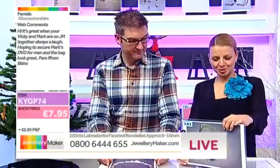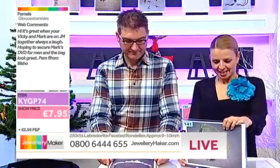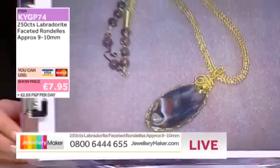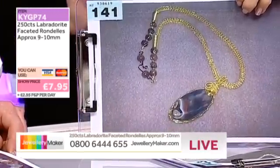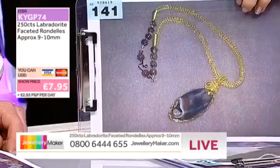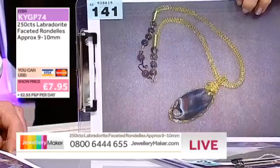I have 141, and it's a lovely one from Claire in Enfield, and she says her entry to the Wall of Fame is a beautiful Botswana agate wire-wrapped pendant and Viking knit necklace with a red tiger's eye at the clasp. All the gemstones are wire from Jewellery Maker, and she wants to thank Laura for her amazing DVD. The Viking knit is her most favourite technique so far, and she's looking forward to coming to see us all again in January for the bridal workshop.